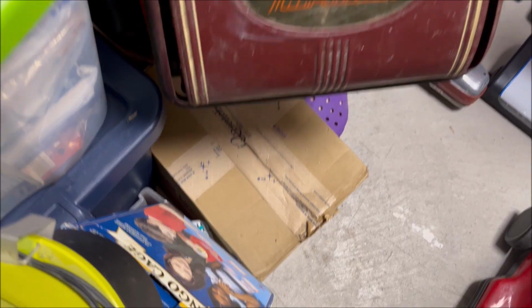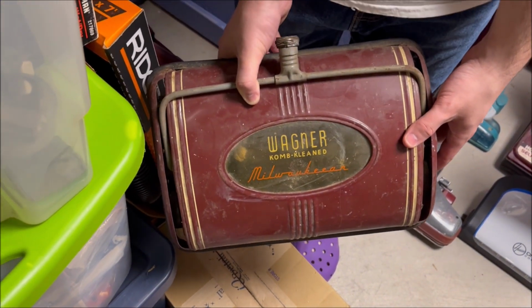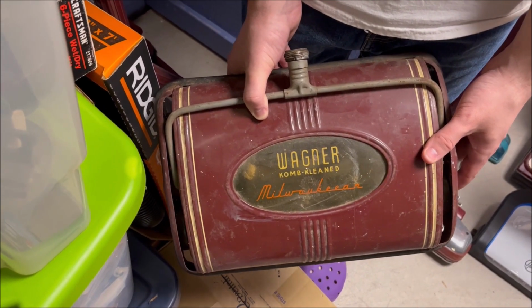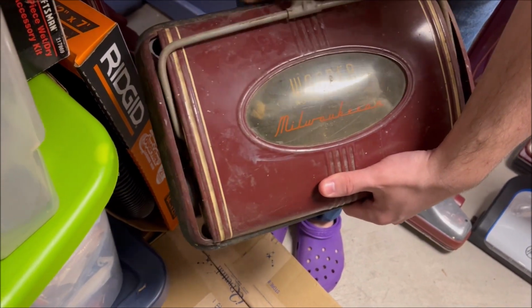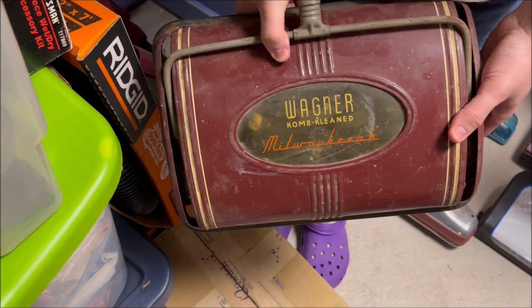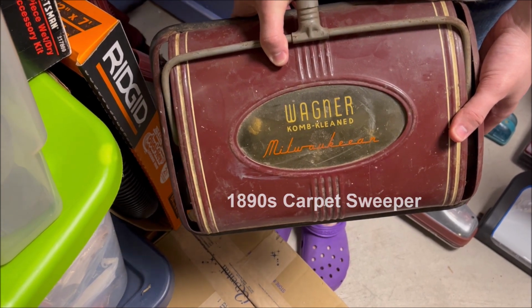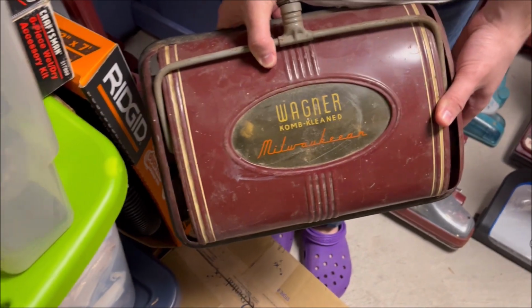Oh yeah, so this machine, this little carpet sweeper, I got from one of my neighbors. She had it on her porch for a long time. Originally the stick is actually missing, but it's a very old carpet sweeper. I think it's from like the early 1900s or something like that. Wow. It works, but I haven't got to it quite yet.